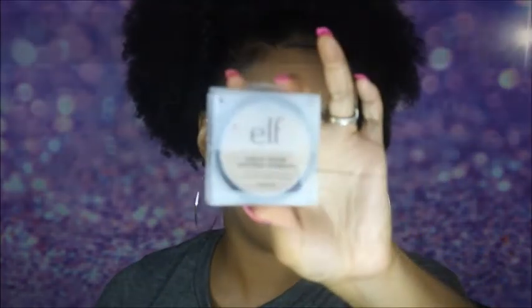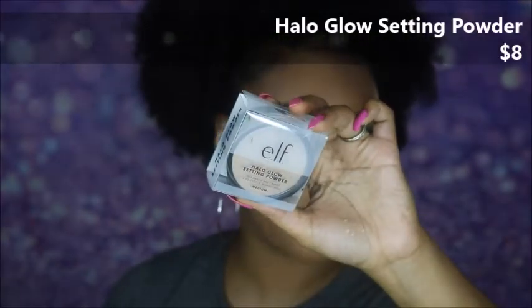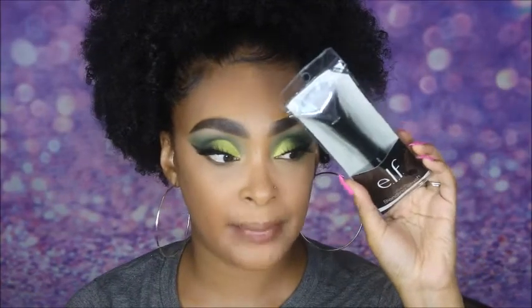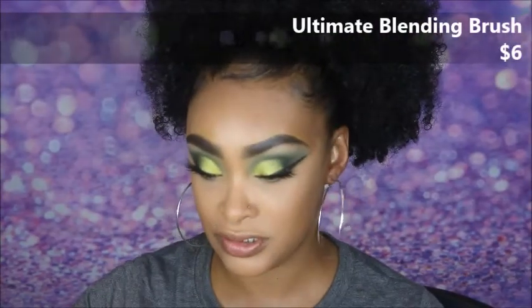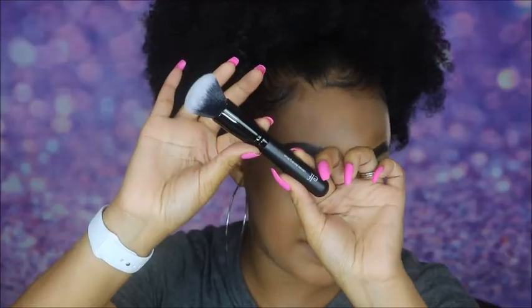I like that. I'm going to go ahead and go in with the Halo Glow setting powder. This is like their newest thing that a lot of people have been talking about, the Halo Glow setting powder. This is in the shade Medium. Alright, and to apply that Halo Glow setting powder, I'm going to use this brush right here. This is the e.l.f. Ultimate Blending Brush. This is what it looks like right here. This is going to be perfect for packing on powder onto the face.